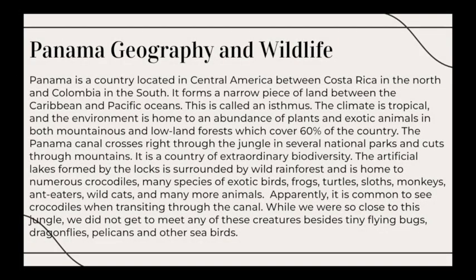The climate is tropical and the environment is home to an abundance of exotic plants and animals. About 60% of the country is covered in rainforest. The canal cuts through several national parks, through lowland jungle and mountains. Panama. It's a country of extraordinary biodiversity.